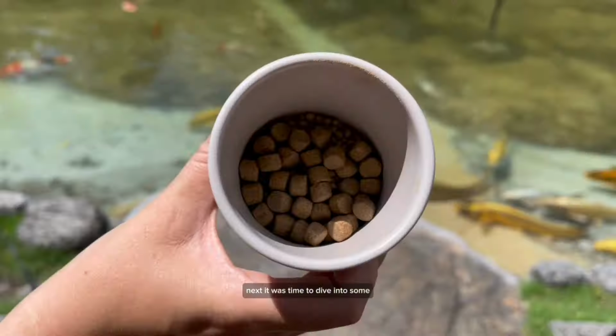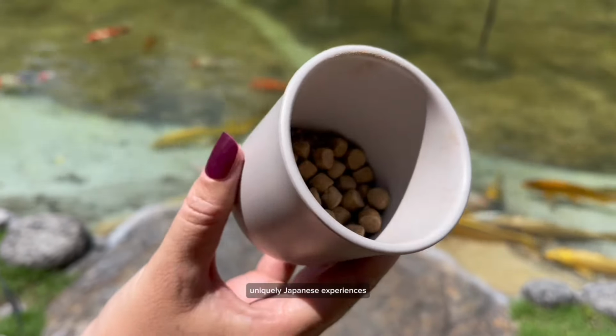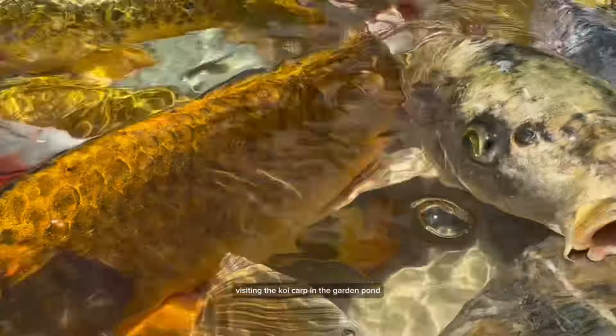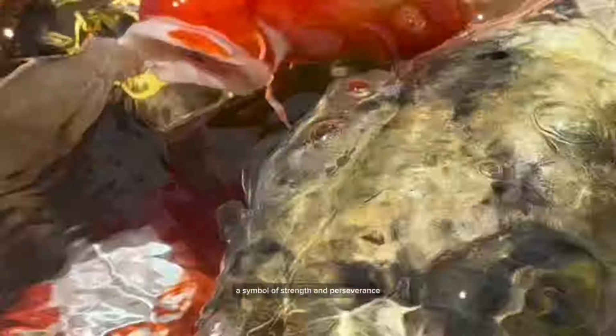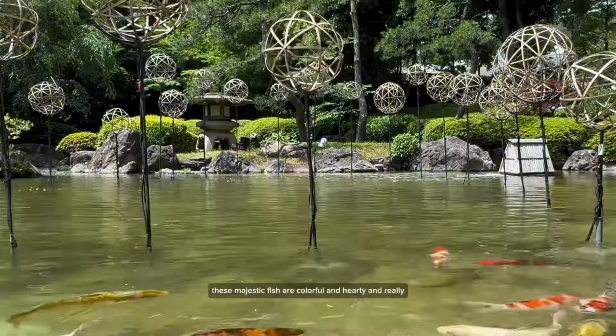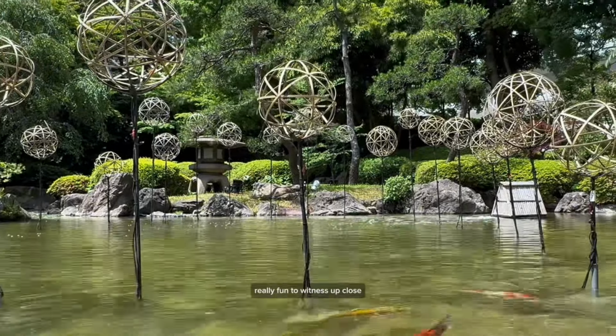Next, it was time to dive into some uniquely Japanese experiences at the hotel. First up, visiting the koi carp in the garden pond. A symbol of strength and perseverance in Japanese folklore, these majestic fish are colorful and hardy and really fun to witness up close.